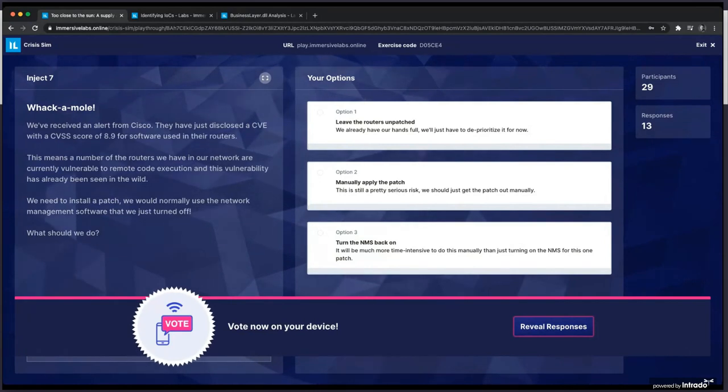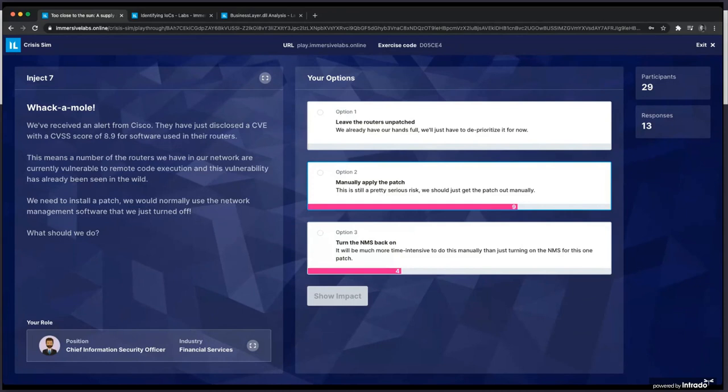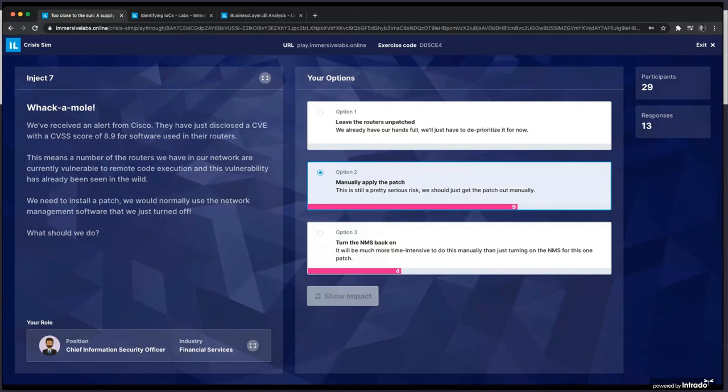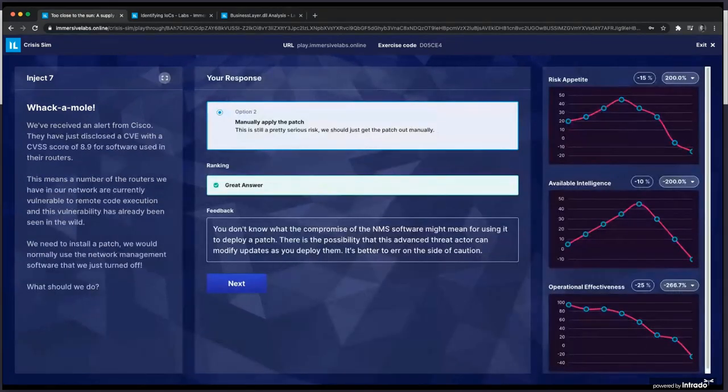Okay, so choose option 2. Let's get that one, and we're literally right at the end now, so that's great. So yeah, we don't know what the compromised NMS might mean for using it. So as Kev said, it's better to err on the side of caution. Okay. Finally, we're coming to the end.